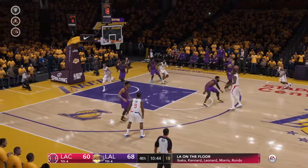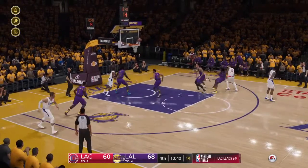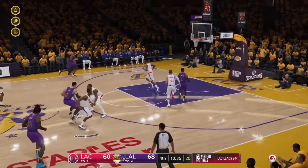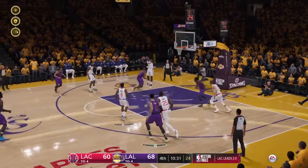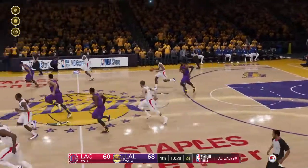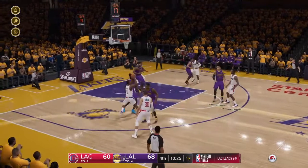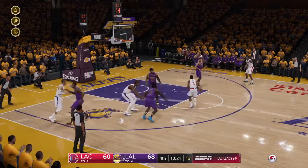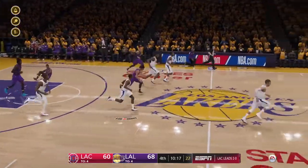Leonard to Ibaka. Finish that. Has a chance. Missed it. He always has the green light, but the defense was ready. I love when I see a good contest. You're crowding the player's landing space, which naturally makes him worrisome about turning an ankle on that landing. He's on the deck. Great sacrifice.